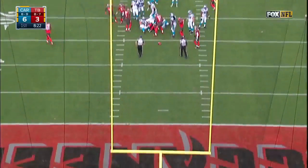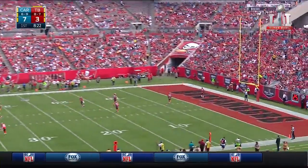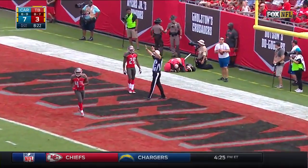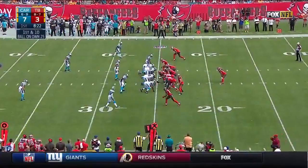Graham Gano with the point after. Done, and played with a little better tempo than what we've seen this year. They played with anger and attitude. We've been waiting to see that from this team, and they've established a physical front up front and let them know that even though it's week 17, we're not going anywhere.